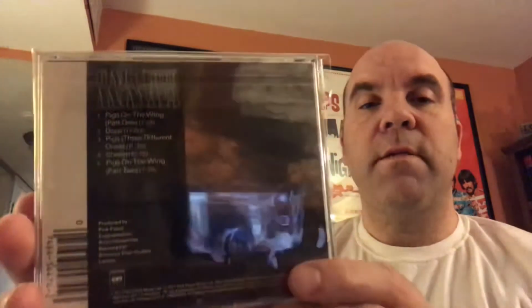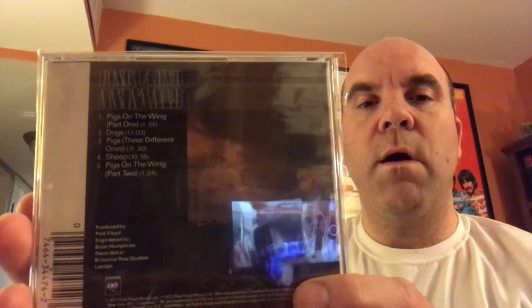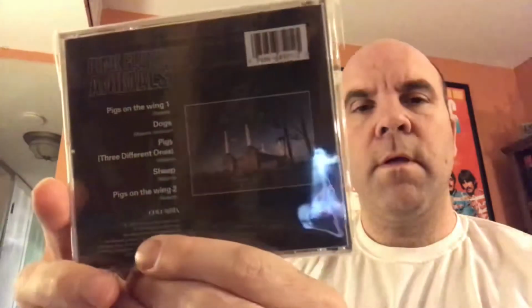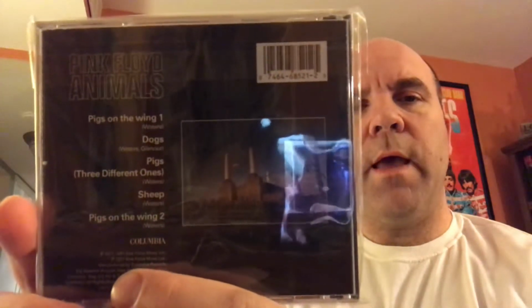For Animals, this is the original CBS CD. And I noticed the difference on this. On this, it's Pigs on the Wing Part 1, and the 1 is spelled out O-N-E. Same for Pigs on the Wing Part 2, it's spelled out T-W-O. But then, on the remaster, it's just got the number 1 and the number 2.